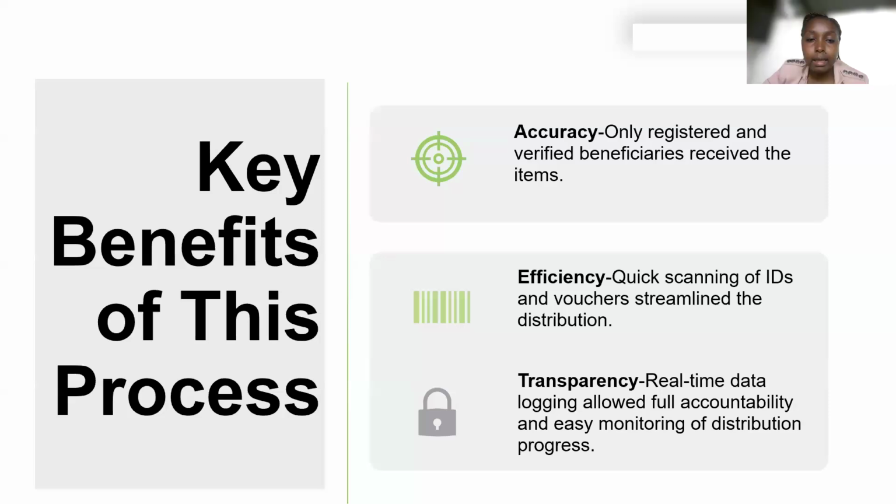Next stage. Yeah, so some of the key benefits of this process was, one, to reduce the manual process, which is usually a bit lengthy and also error prone. So it ensured accuracy and that only registered and verified beneficiaries received the items. Also with regards to transparency and accountability, we were able to see how many people had received or redeemed their soap at a certain stage and how many were pending. And so we were able to track the stock, to know how many soaps we have in our system vis-a-vis what we have in store, and do the balancing. And again, in terms of efficiency, as I talked about, the manual process is usually a bit lengthy.